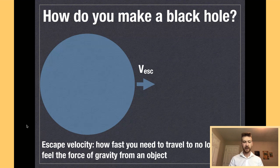For the Earth, its gravity is not that large. If I were to jump, I could resist Earth's gravity for maybe a split second before I'm pulled back down. That's because my legs can't generate enough force to make me travel at a speed that's fast enough to leave the Earth's surface. The escape velocity of Earth is around 10, 11 kilometers per second, which in miles per hour is tens of thousands of miles per hour.